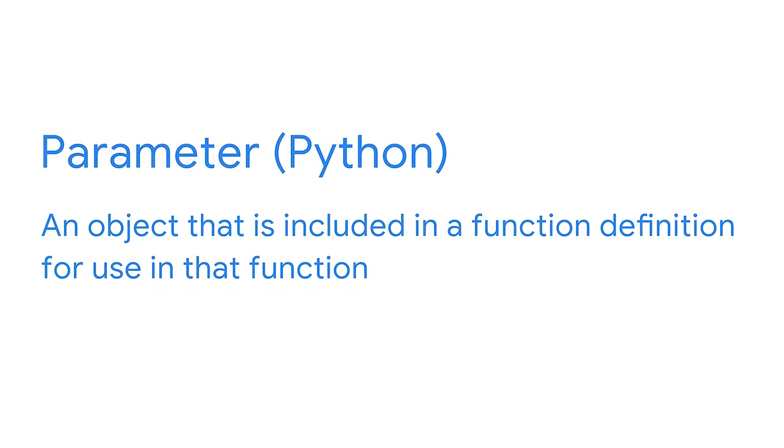This was a simple function. We're going to learn something next that will add to the complexity of the functions you write. Previously, we defined and called our first function. It didn't require any information from outside the function, but other functions might. This means we need to talk about using parameters in functions. In Python, a parameter is an object that is included in a function definition for use in that function. Parameters are accepted into a function through the parentheses after a function name. The function that we created in the last video isn't taking in any parameters.